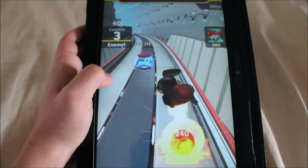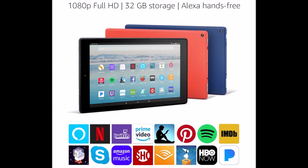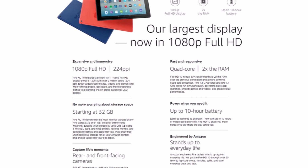I'd also recommend taking a look at the Fire HD 10, which does run a different operating system, but I hear it's faster. I'll have links down below.